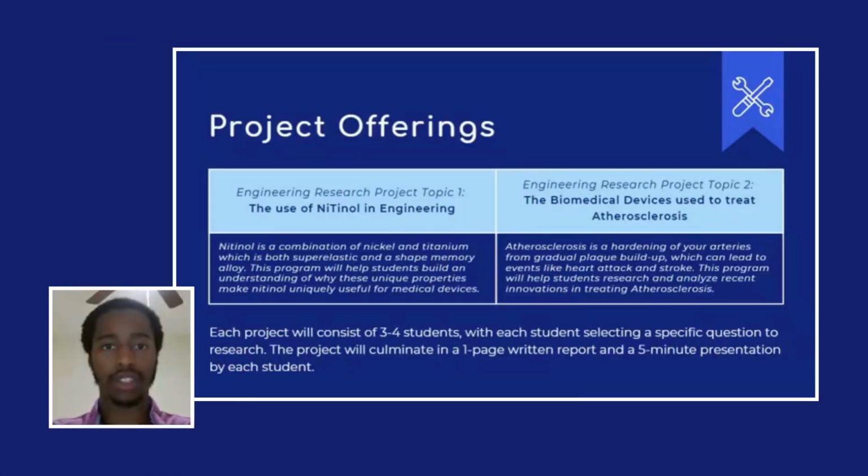The second project that I'm proposing is the biomedical devices used to treat atherosclerosis. This disease causes the hardening of arteries from plaque buildup, and this can lead to very impactful events such as heart attacks and strokes. This impacts a huge chunk of the American population. I think as much as 50% of adults can have some degree of atherosclerosis.